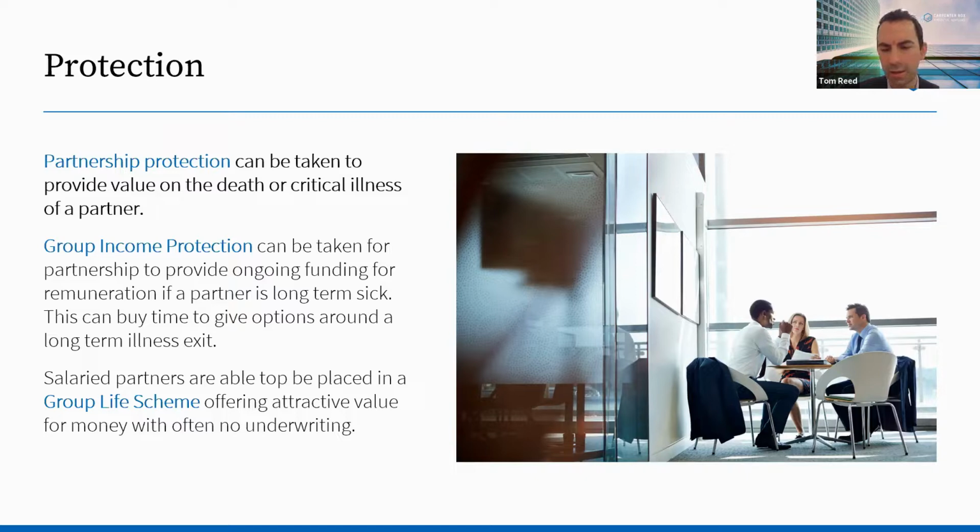And then looking at perhaps larger practices that might have a number of salaried partners, if you're looking to improve the employee benefits scheme for them, you can put a group life scheme in for salaried partners, but not equity partners. These are often good value for money and have no initial underwriting, which can be helpful for salaried partners.